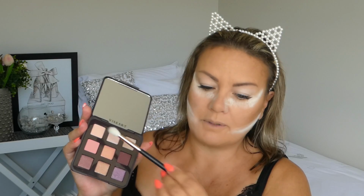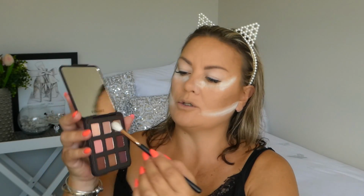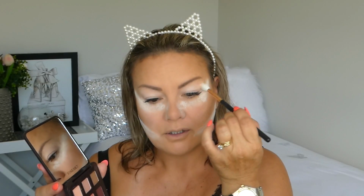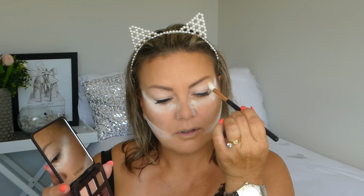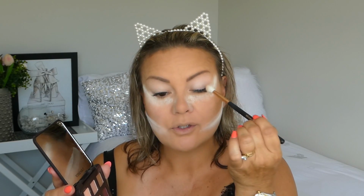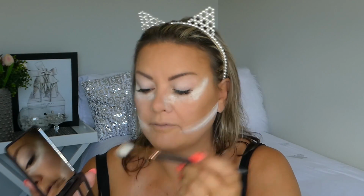Okay, now we'll get started with the transition colours. Going in with a Morphe R37 brush, and I will take this first peach colour. It's called Danger Use, so I'm going to go in with that peachy toned colour and just go above my crease line due to the whole hooded eye thing. So there's my crease there, and I'm going completely above it.